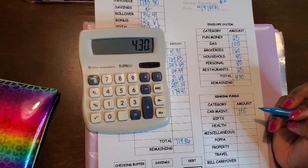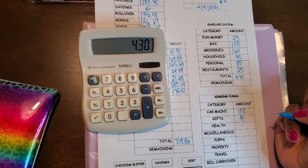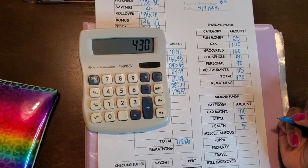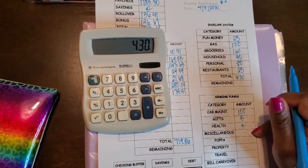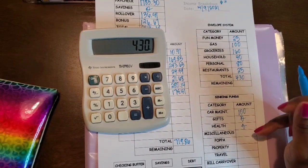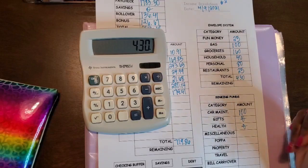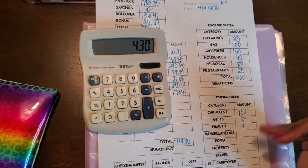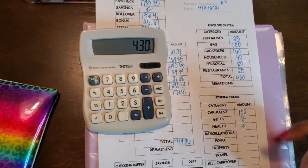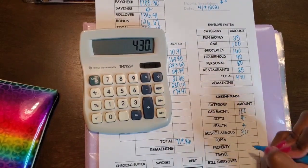Gifts, I will not be sending anything to gifts because I already did it for the month, so there's no need to add anything more. Health, I'm not adding anything because, again, that's my FSA, so I don't have to add. Miscellaneous. So my goal with miscellaneous is to get it to $100. And if I stay on a path of what I've been doing by sending $25, it will be $95 at the end of my April budget. I decided that I did not want to continuously fund miscellaneous unless I am using it after $100. So I want to go ahead and top that off so we can stop contributing to this fund. So I'm actually going to send $30 to there.